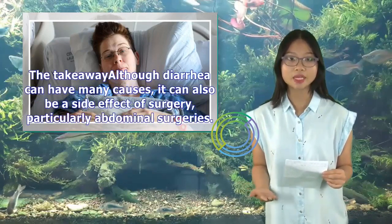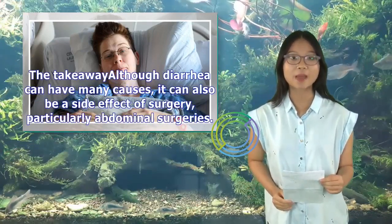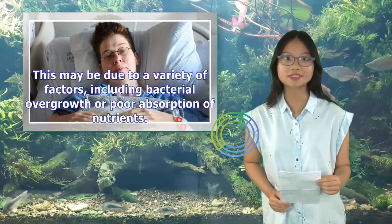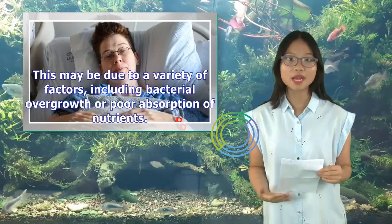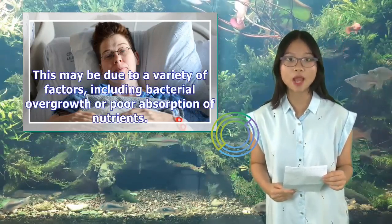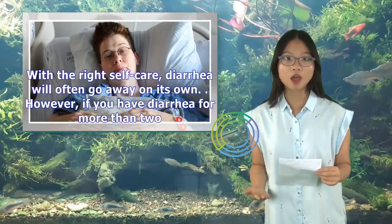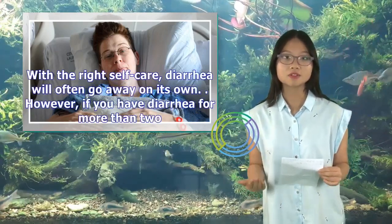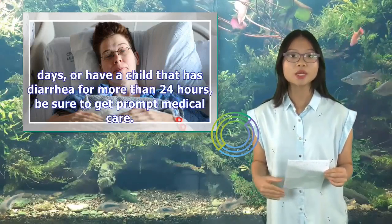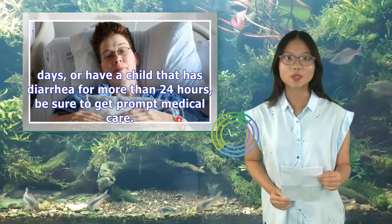Takeaway. Although diarrhea can have many causes, it can also be a side effect of surgery, particularly abdominal surgeries. This may be due to a variety of factors, including bacterial overgrowth or poor absorption of nutrients. With the right self-care, diarrhea will often go away on its own. However, if you have diarrhea for more than 2 days, or have a child that has diarrhea for more than 24 hours, be sure to get prompt medical care.